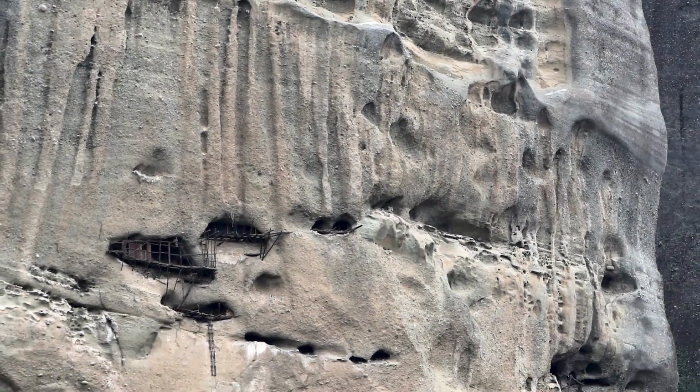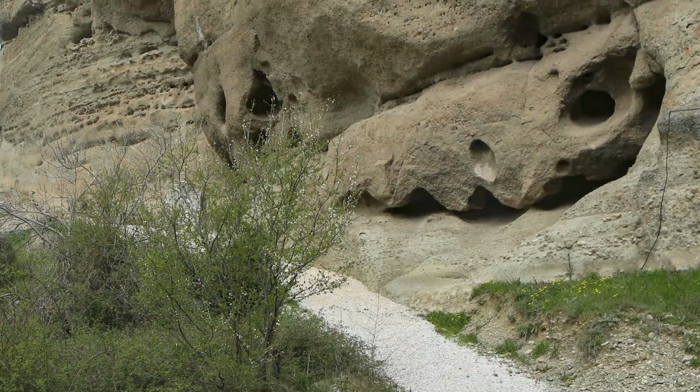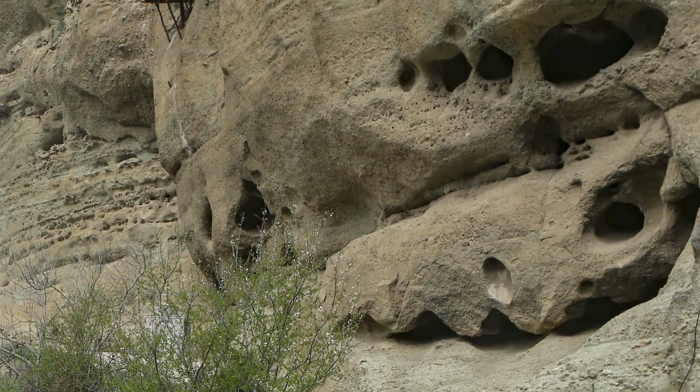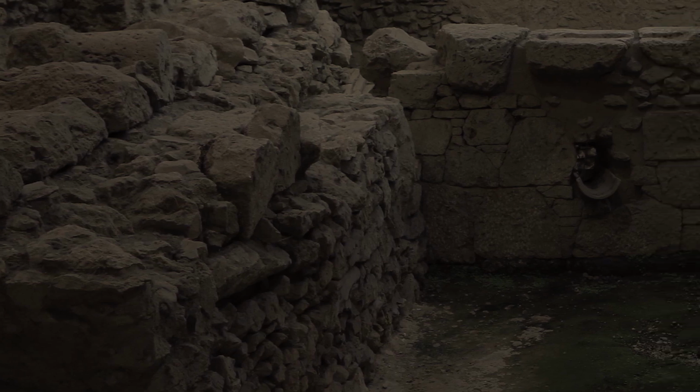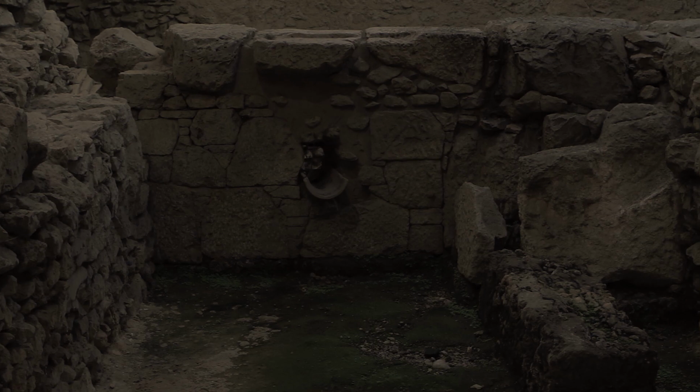Meteora has evidences of human presence at least 50,000 years ago. Theopetra Cave in Meteora, now closed for public viewing, has the oldest known man-made structure in the world, a stone wall built approximately 21,000 BC.